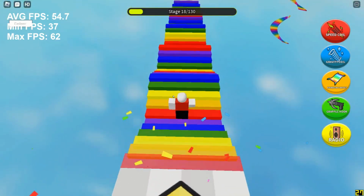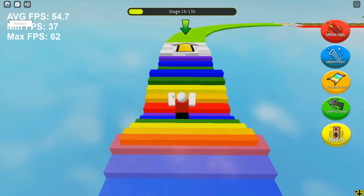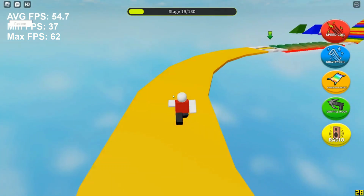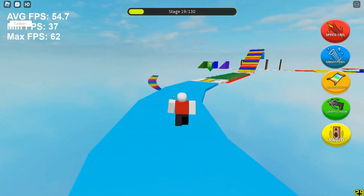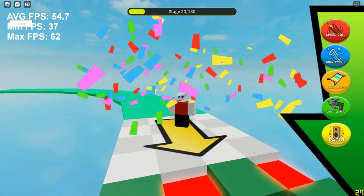This game is running at lowest settings, 900p, and we averaged 54 FPS with a minimum of 37 and a max of 62. However, this changes very quickly when we have a look at some other games in Roblox.